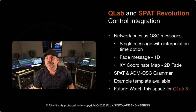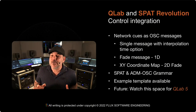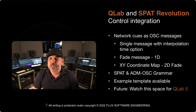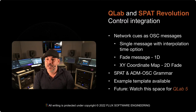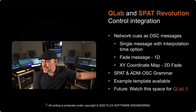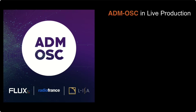Okay, and well, am I supposed to talk about this? Well, QLab 5 is around the corner. So I was just going to say, watch this space. QLab 5 is coming. Don't have a date for it, but there are some interesting things that will ease that integration, simplify it. Although these examples are actually going quite well. There's some very interesting things coming from the Figure 53 camp. Voila.